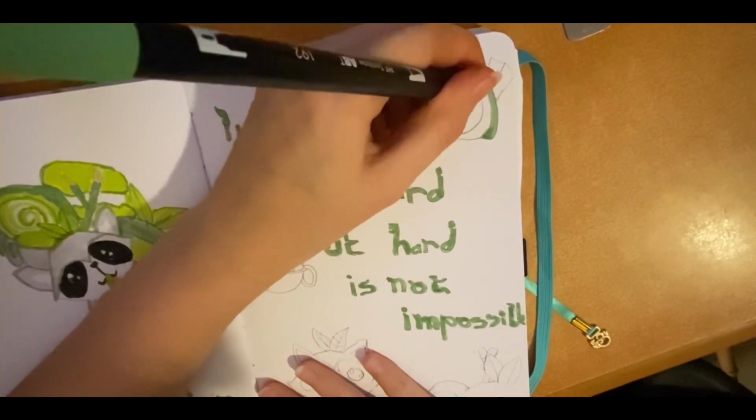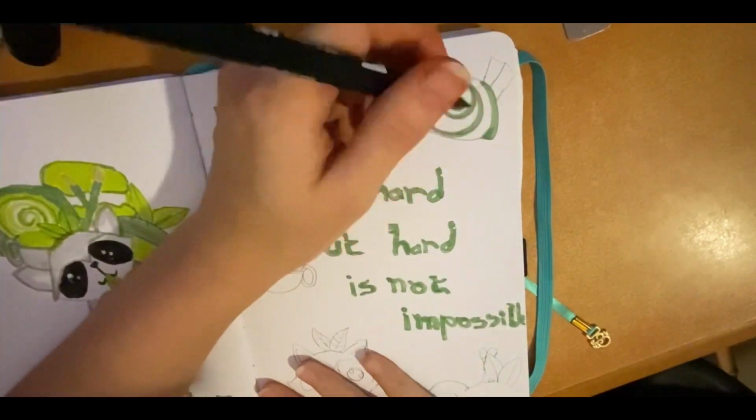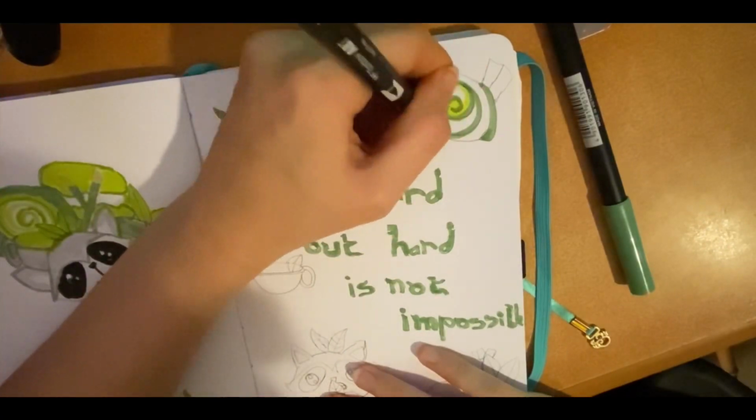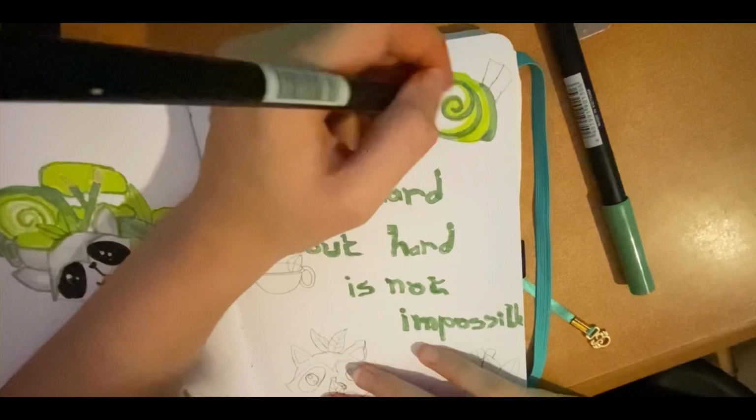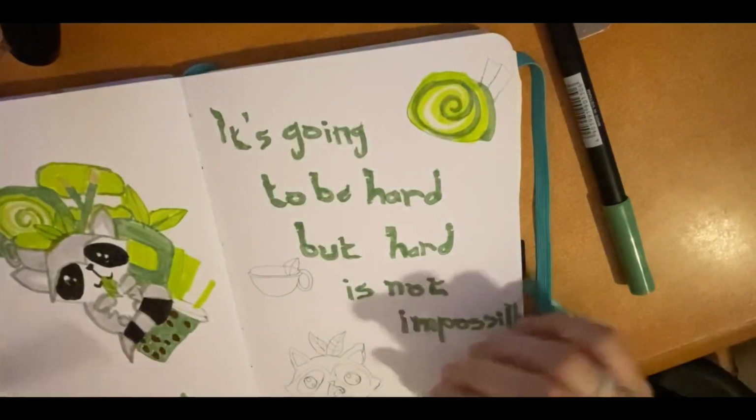For the font here, I use something that's actually called the green tea font, and I use that for the September and this part, and then after that I just use my normal fonts and my normal calligraphy for everything else.